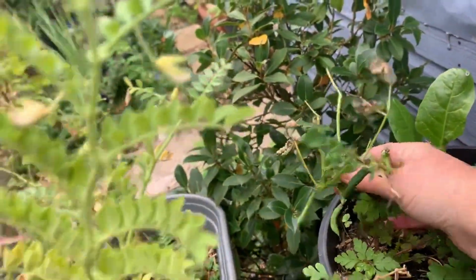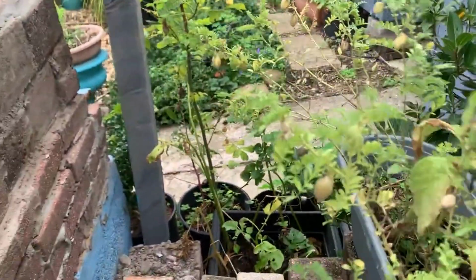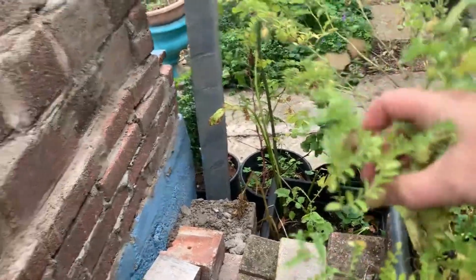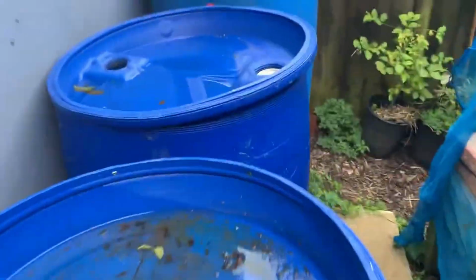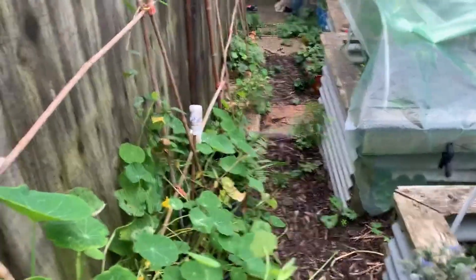There we go. Oh, there's a slug. Goodbye to you. We still have some beans on the dwarf beans, the black beans. These chickpeas are going over, and there are peas in there, but they're absolutely tiny. So homegrown, not that great. Still worth doing though. Raspberries, this year I'm not getting bulk raspberries because they're in pots, not the ground.